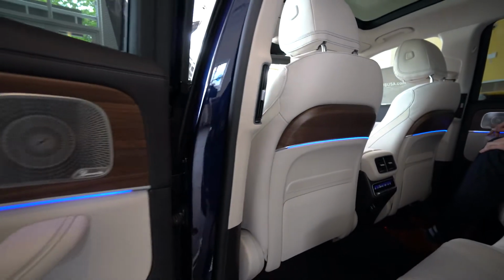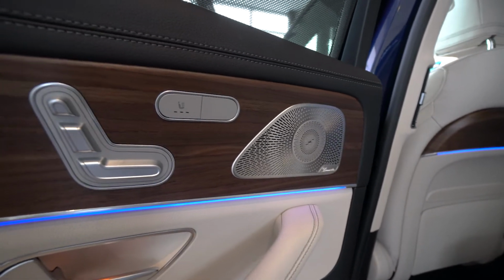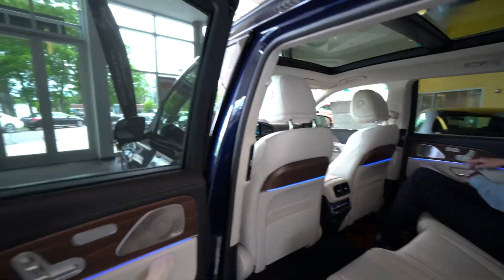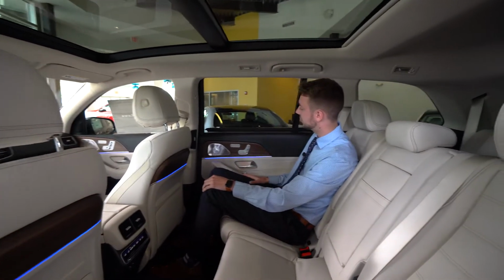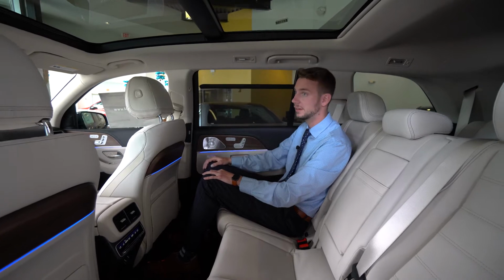So you have your Burmeister surround sound system, nice machined metal face speakers, heated second row seats, power second row seats, and you also have a power shade as well. Using your same window button, you can open and close the power shade. I'll put it up for you here so you can see, with the press of the button, the second row shade goes up very, very nicely.